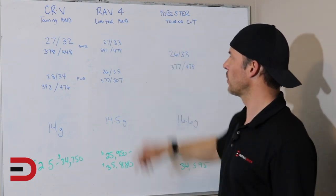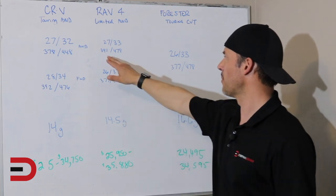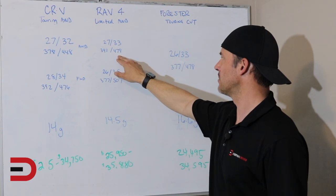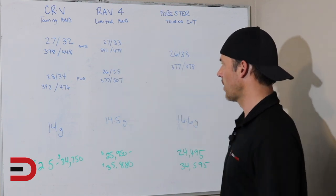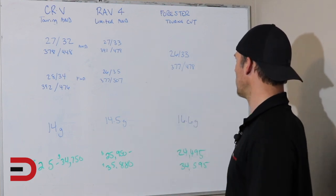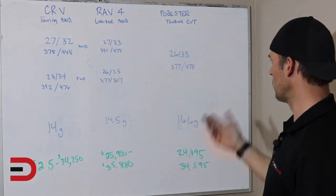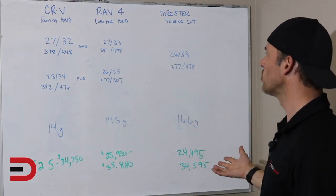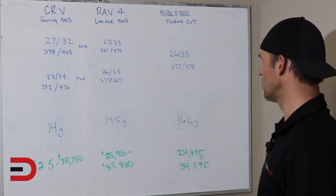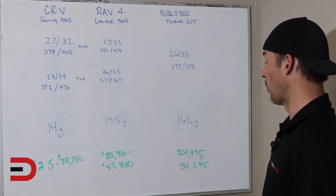RAV4, 27 city, 33 highway in that all-wheel drive, almost 400 miles of range, so they're getting better range for some reason. And then 378 miles of range because you're getting 33 on the highway. In the front-wheel drive, 26 city, 35 highway. Again, you can kind of see the numbers there. And the Forester, straight up at 26 city, 33 highway for those numbers. So you're getting pretty close in terms of overall range and fuel economy between all of the vehicles. So best case scenario, looking at probably the RAV4 in the front-wheel drive.